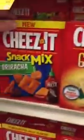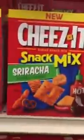We should not have come in here hungry. Oh, I love goldfish. Oh god, goldfish are good. Baked goldfish. Yummy. Oh, they have sriracha Cheez-Its now. Probably my favorite thing in the world. Everyone likes sriracha. You can cut this out, right? Yeah, man, you gotta edit this. I'm not editing anything.